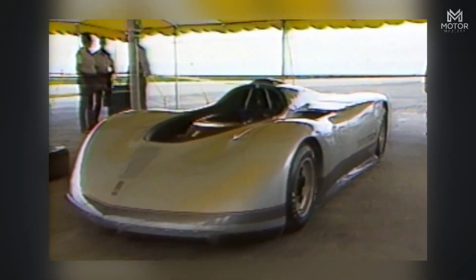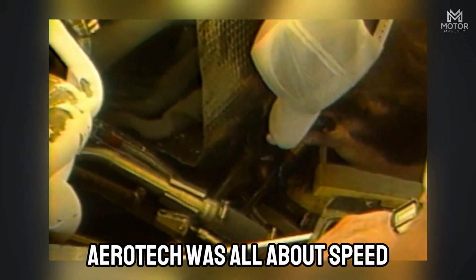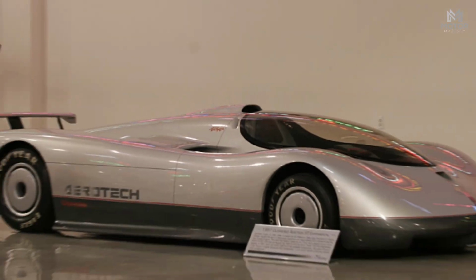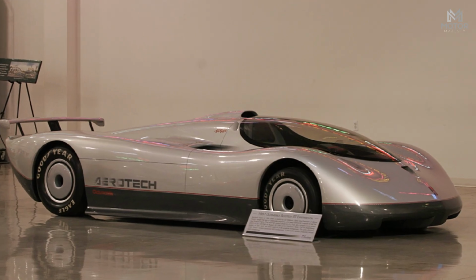And the crazy part was that it was not even built for production. It was a PR stunt to showcase Oldsmobile's engineering prowess. The Aerotech was all about speed. Its body was aerodynamic perfection, fine-tuned in a wind tunnel to cut through air effortlessly.